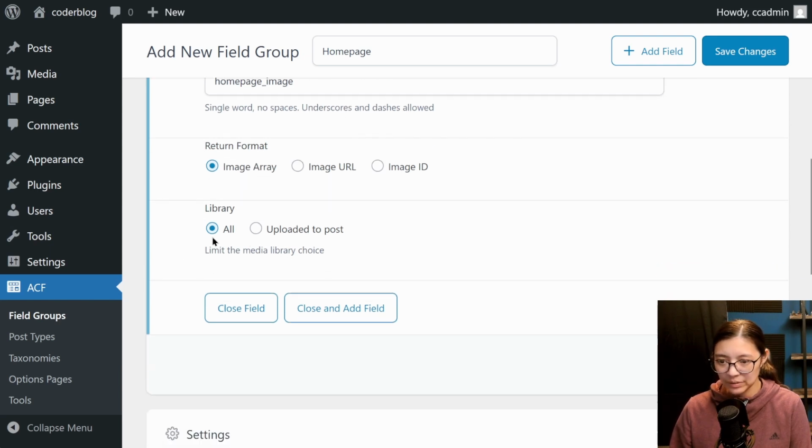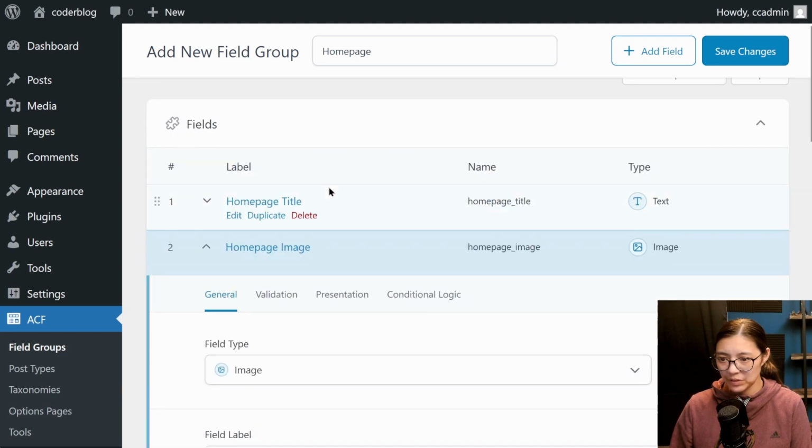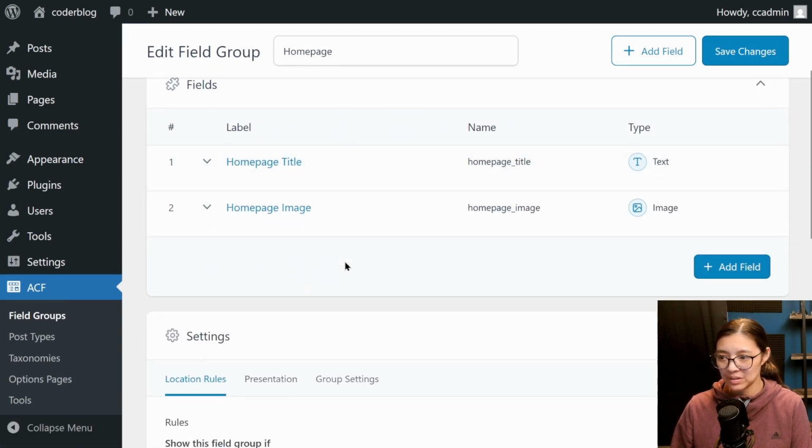And I'm just going to select all, so it doesn't matter where you upload it. And I think that's about it. So we have our homepage image field, and then we have our homepage title field. So let's save our changes to the homepage group. And now we can see we have homepage title and homepage image.